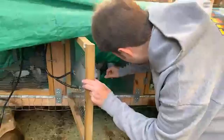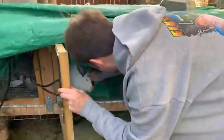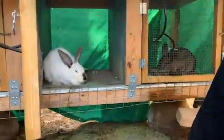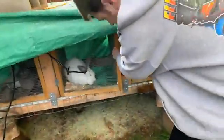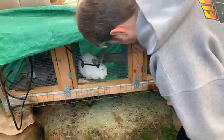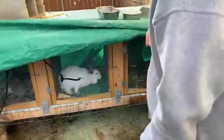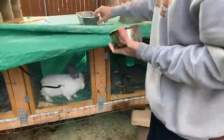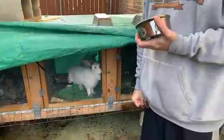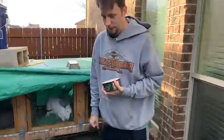This is Blue. Blue is short for Bluebell. She is actually one of our breeders. She is in the grow out hutch because Blue had decided that she was not going to breed. We tried breeding her with Rollo, and we tried breeding her with Heath, and she had decided that she wasn't going to live for us. Not to mention she gets a little aggressive with us.